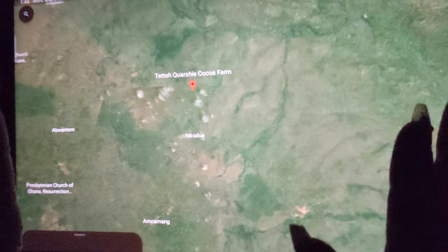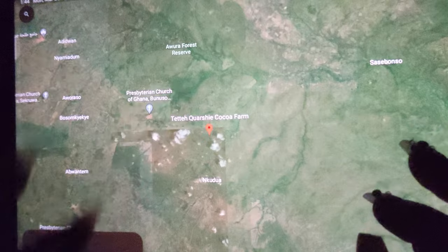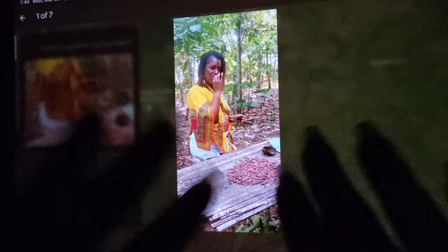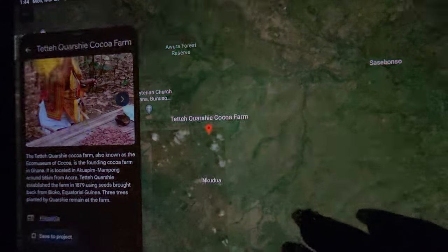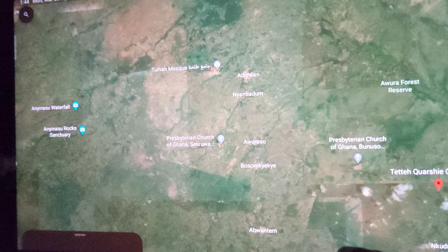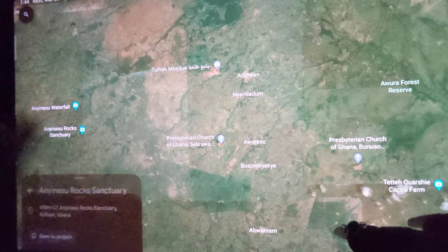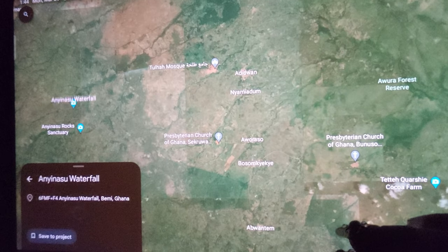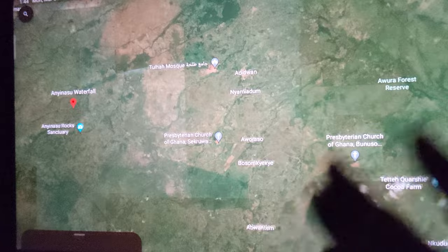But, yeah, as you could see by the little slideshow there, it's not the kind of farm that's all laid out nice and neat, right? They are forest farms, and it's one of the ways they can get away with breaking so many labor laws. Rock sanctuary, I haven't seen that. Hopefully, oh, but there's no pictures, that's why. How about this waterfall? Nope. Pretty terrible, to be honest.